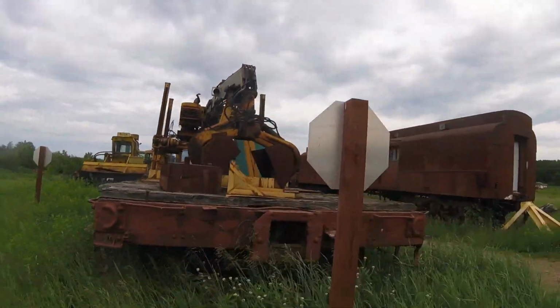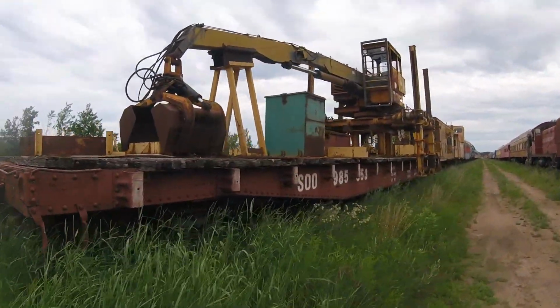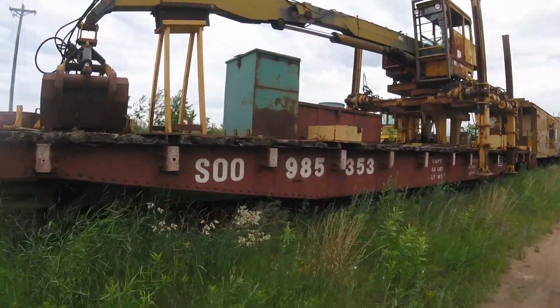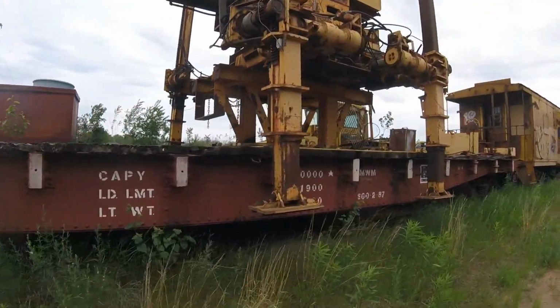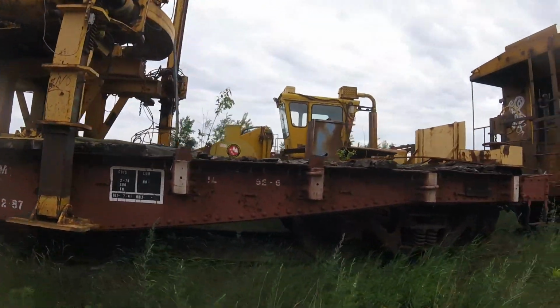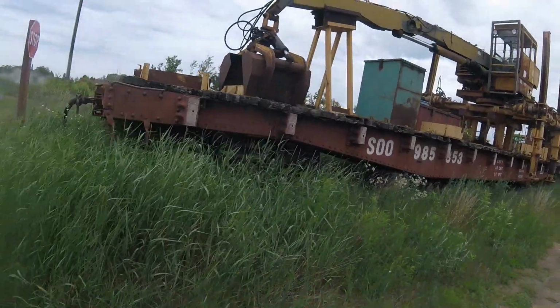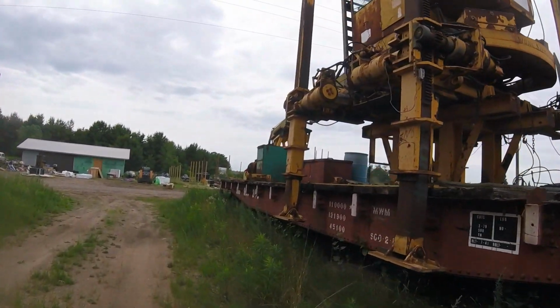Then it was likely put into maintenance of way service, and if so, it may have kept this number. Then later on, the car was retired, and then it was acquired by the Wisconsin Great Northern Railroad in Trego, Wisconsin, where it is today. And sometimes it can be seen rolling down the tracks and is likely used for maintenance of way use as well.